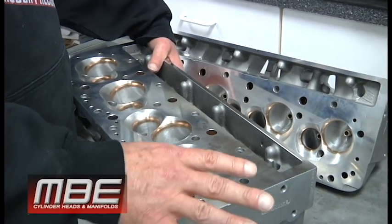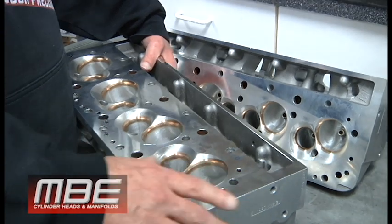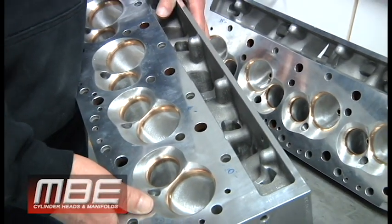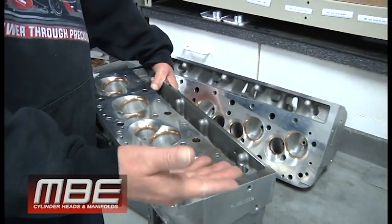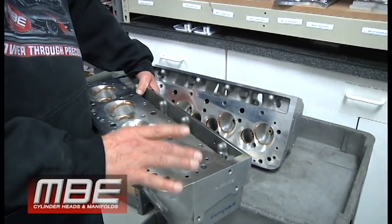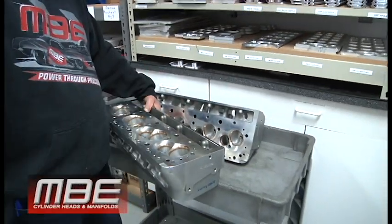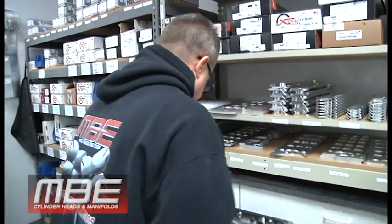If you watched some of this week's coverage at MBEs, you would have seen these here. But now, after final cleaning, these will look like a brand new set of heads. And the SP2 castings are so good, if you get the right date code, that this guy will probably get another 20 years out of them, if he wants.